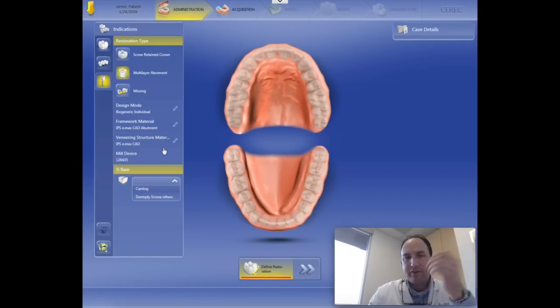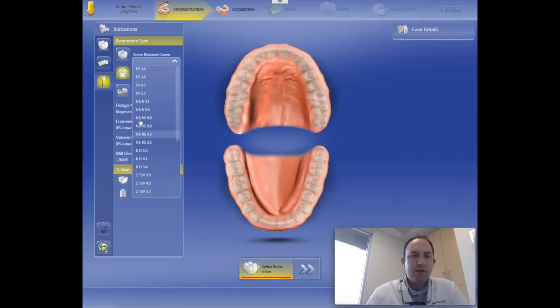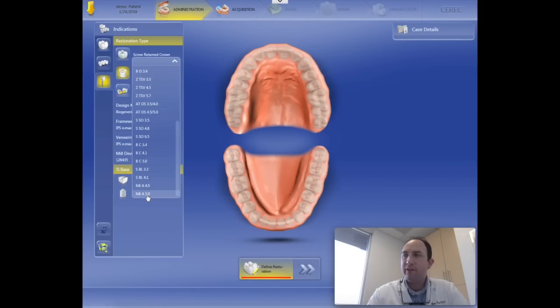It automatically defaults to that for me. Here's my milling device. The tibase we're going to use is a Densify Serona tibase. And these are Nobel Active, not Nobel Replace Select. We're going to scroll all the way down to the bottom of this list. Nobel Active, the 5.0 is the size that you'd use for a regular platform, the gold or the yellow.